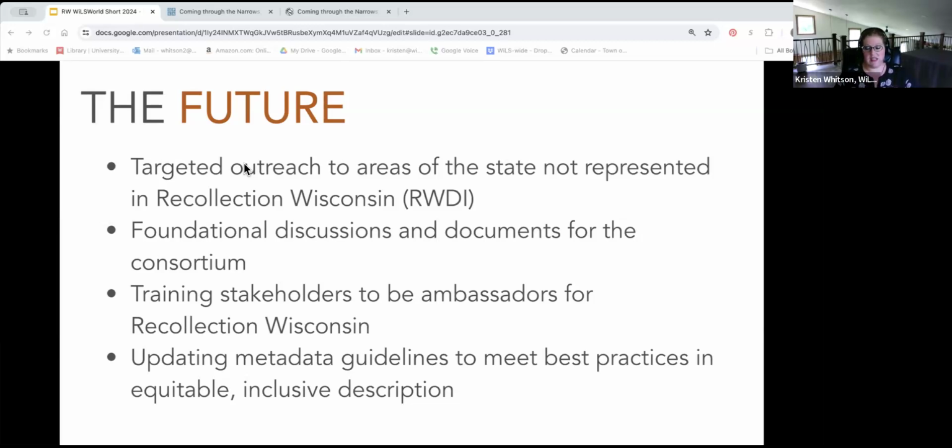We've also been asked to do some foundational discussions and documenting for the Recollection Wisconsin Consortium. Recollection Wisconsin itself has been around for 10 or 11 years, and then there was a precursor organization. But in all that time, we weren't able to take the time to focus on foundational things like a mission and vision and values. We've been living those things, but they haven't been operationalized in a formal process. We're wrapping up that process in the next month or two, and I'll be excited to share mission and vision and values with everybody once that's done.